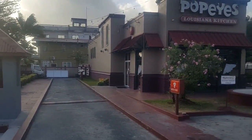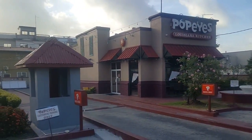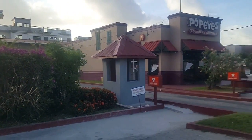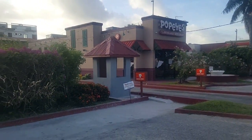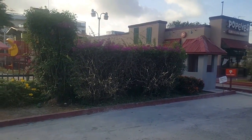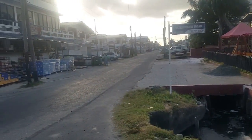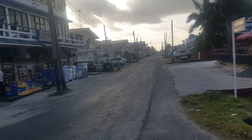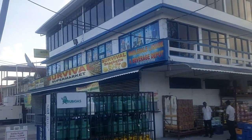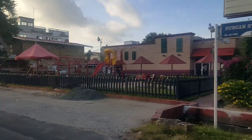So not only is there a Popeyes outlet in Camp Street, there's now one on Vlissengen Road, and this Popeyes outlet has been here for, at least since I came back, about 5 years or more. This intersection is Duncan Street, and a survival supermarket at the corner of Duncan and Vlissengen. Again, Duncan Street.